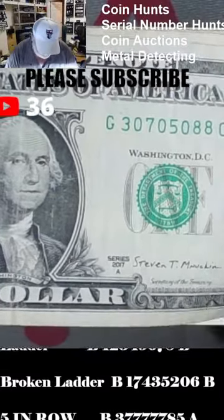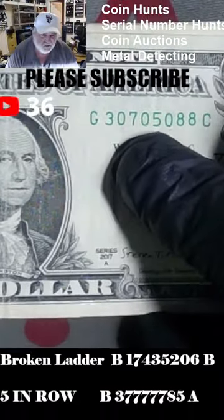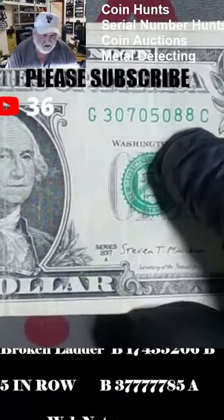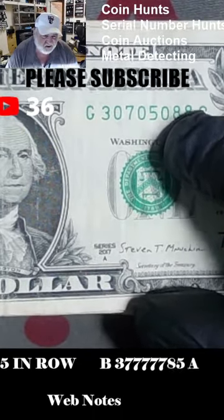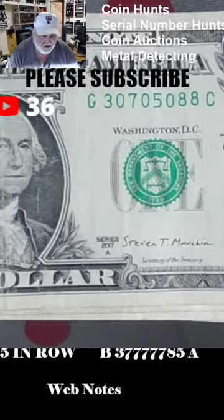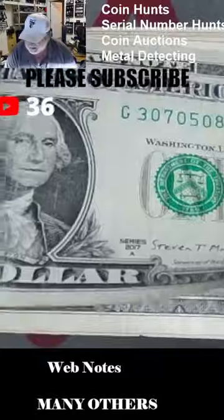I just found our first find. It was a star note. Boy, this was almost something. 30, 70, 50, 88. Really? Now, the last 8 is raised a little out of alignment with the rest of the serial number, so that does carry a little bit of value, but not enough for me to keep right now.